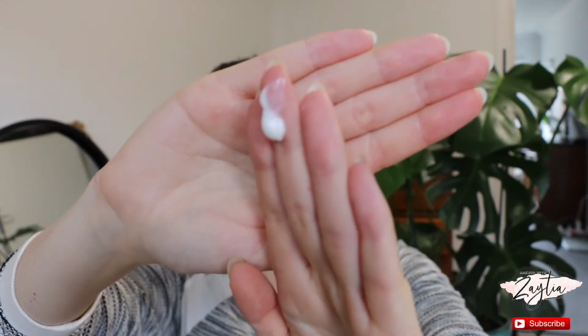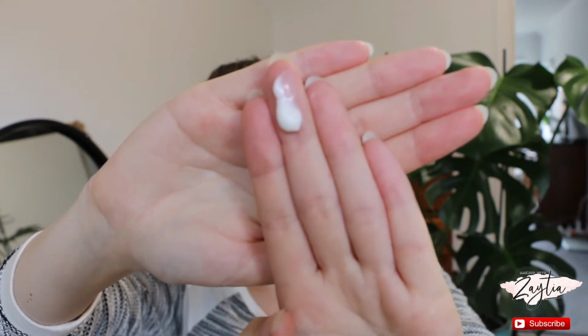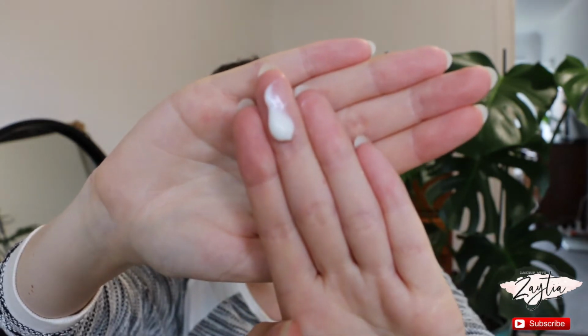It's quite a thick consistency. And you can sort of see it's just got a little bit of a glow and a shine. It smells lovely. It's like a rose sort of smell. It smells very sort of old-fashioned skincare almost.